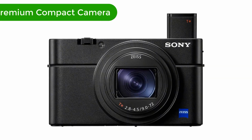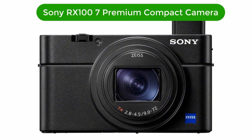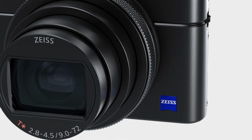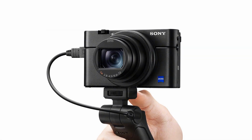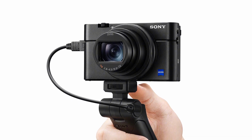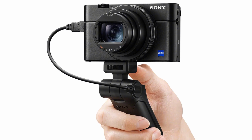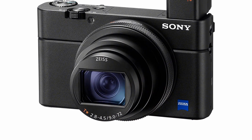Number 4. Our fourth best pick is Sony RX100 Premium Compact Camera. Sony's RX100 Premium Compact Camera is the perfect choice for those who need a powerful and versatile camera that can fit in the palm of their hand. Boasting a 1.0 type stacked CMOS sensor and a 20.1 megapixel resolution, this camera is capable of capturing exceptional shots with great clarity and detail.